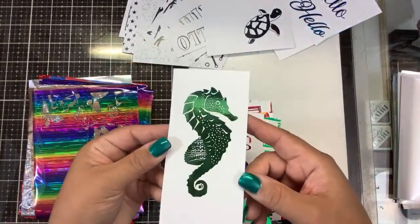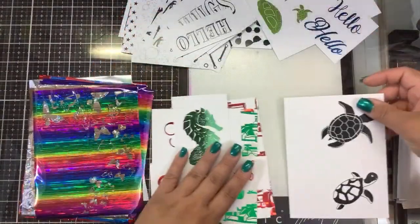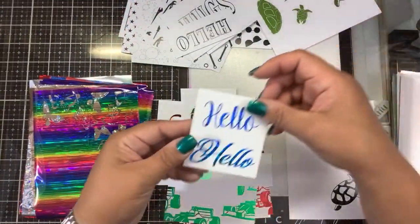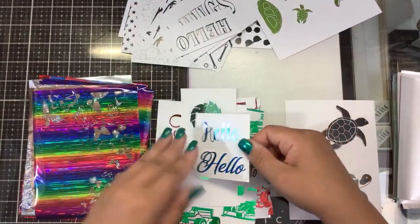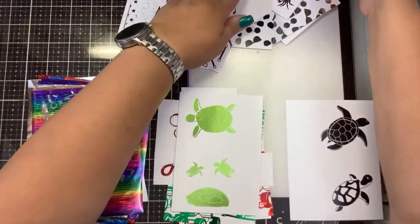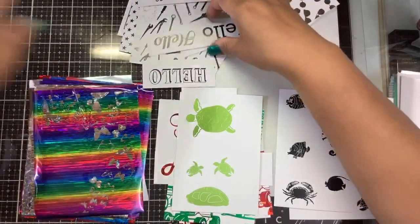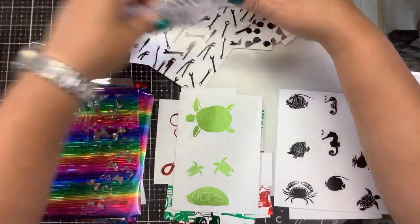I mean, look at how cute they are. For a company out of Australia to ship to us, because a lot of companies, as you guys know, will not ship out of their country. So, really cute. I like how everything kind of works together. I do have some more here that we can go in and foil some more. I do have plenty of foil cut, so.